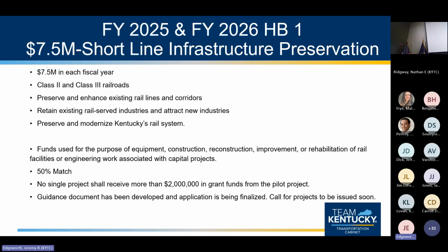Some of the goals from the program that were in the legislation are to retain existing rail served industries, attract new industries, and preserve and modernize Kentucky's rail system. The funds from this program can be used for the purpose of equipment, construction, reconstruction, improvement, or rehabilitation of rail facilities, or engineering work associated with capital projects. This one does require a 50-50 match. And the legislation says that there's not a single project that can receive more than $2 million in the grant funds.